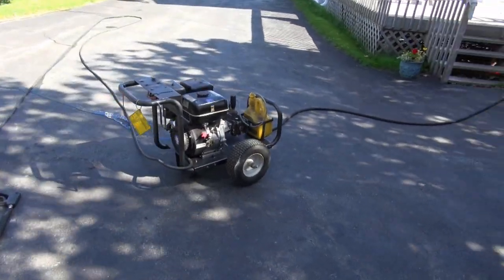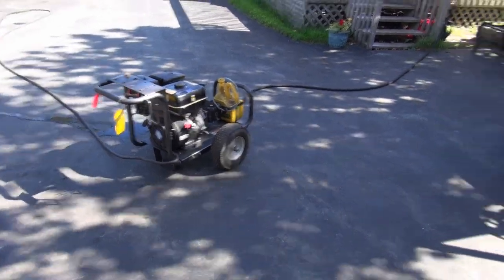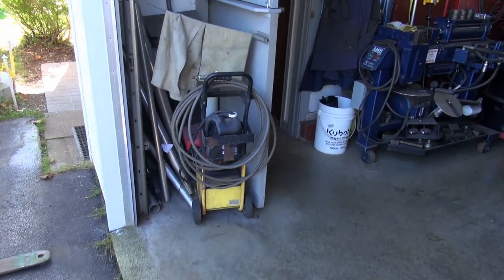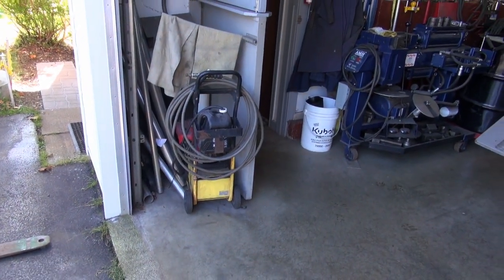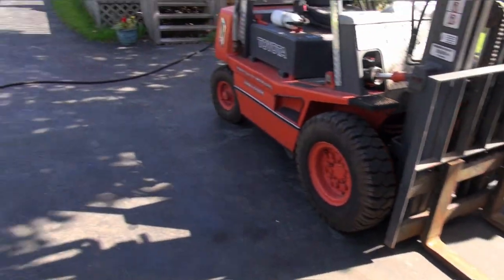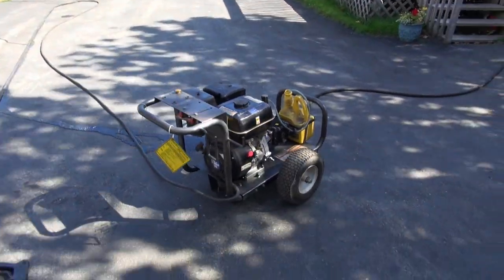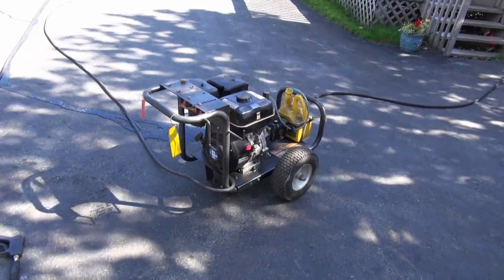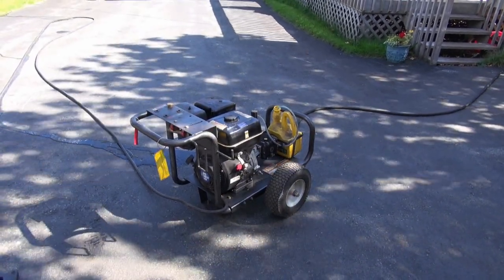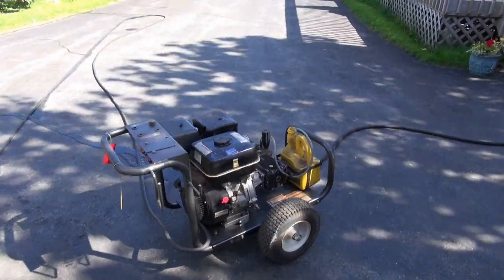Wanted to show you the pressure washer that we're going to use today to clean the driveway. We have a smaller one that we use to clean the cars and stuff. It's a Honda engine with a Karcher pump, and that thing is about 15 years old. This one here is from Prince's Auto, and it's about maybe eight years old. It's a really good unit. It's got a 13 horsepower overhead valve engine. It's a Honda clone engine, and it works fabulous. It's unbelievable how reliable that engine is.